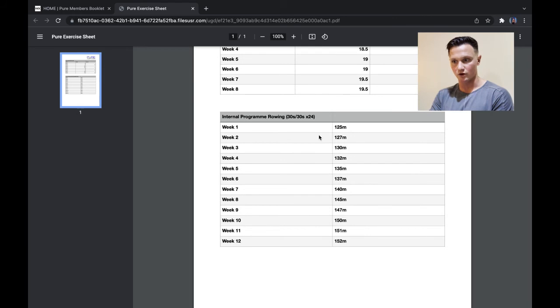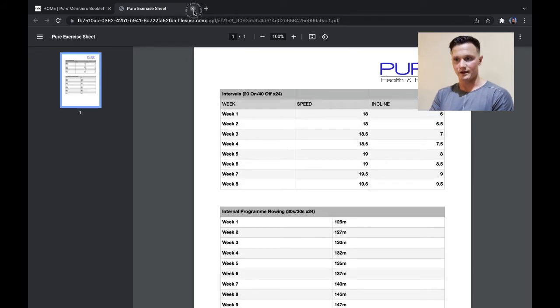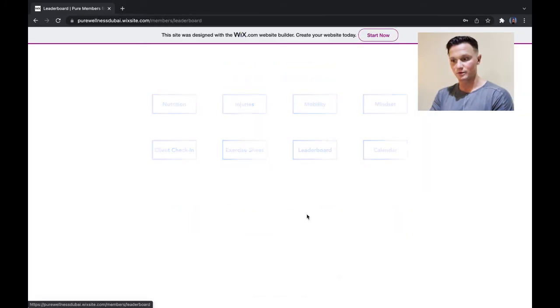Again, at the bottom, I've got the rowing interval, which is 30 seconds on, 30 seconds off, which needs to be programmed into the rower, which I'll show you if you don't understand. And that's done for 24 minutes. Okay, so that's very straightforward in there. Moving on into the leaderboard, I'll click that.